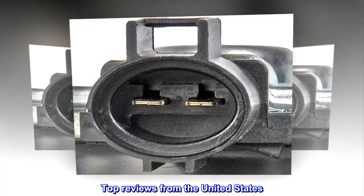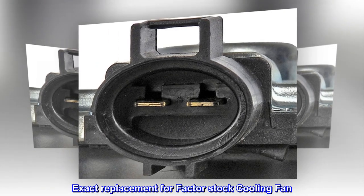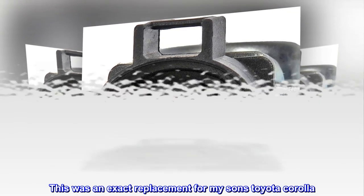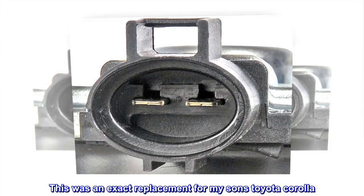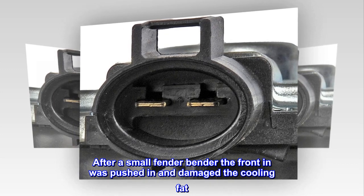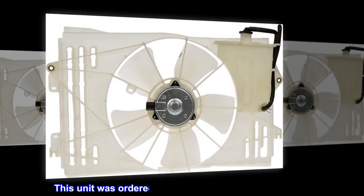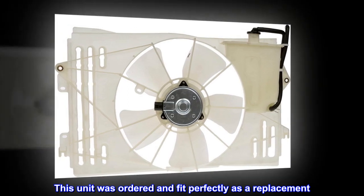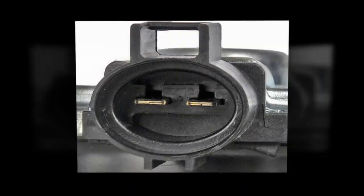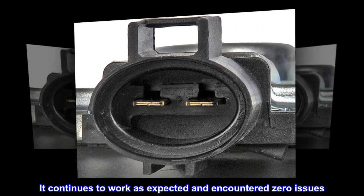Top reviews from the United States. Exact replacement for factory stock cooling fan. This was an exact replacement for my son's Toyota Corolla. After a small fender bender, the front end was pushed in and damaged the cooling fan. This unit was ordered and fit perfectly as a replacement. It continues to work as expected and encountered zero issues.